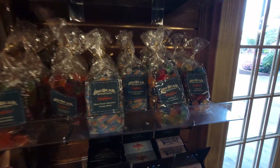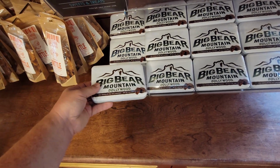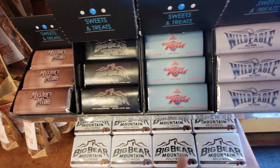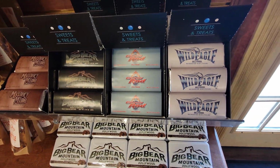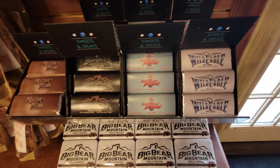Oh, they do have them over here. Assorted chocolates in this tin, and they have the Big Bear Mountain symbol. And they also have candy bars for the different rides that they have here. What's your favorite ride? Mystery Mine, Big Bear Mountain, Lightning Rod, or the Wild Eagle? I would say Wild Eagle is still my favorite ride out of these ones.